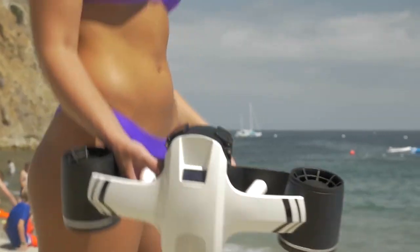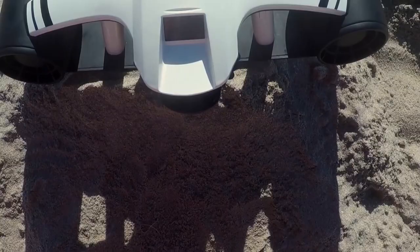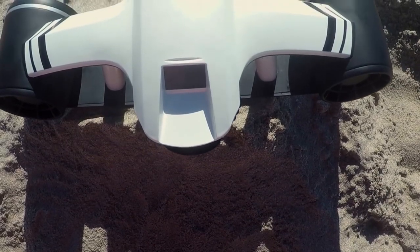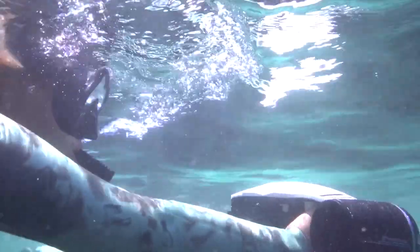The Sea Flyer is fun and easy to control. Simply pull the trigger and get going. It operates like an aircraft with two propellers on either side, so whichever direction you turn, that's where you'll go.